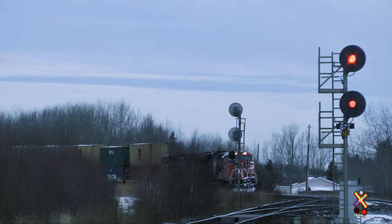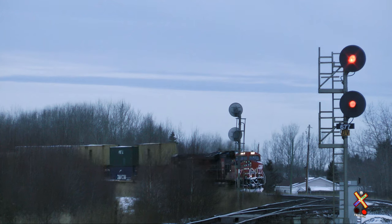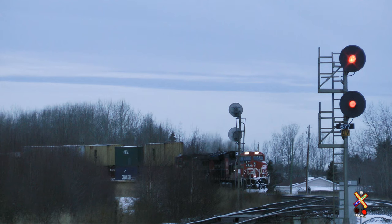After sitting for over an hour in the siding, this mixed manifest heading east finally gets the clear to go ahead from RTC.